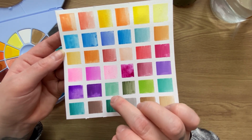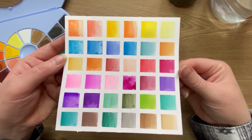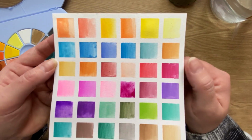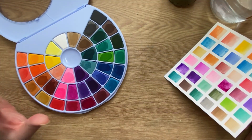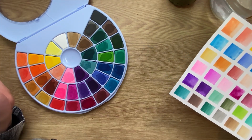I'd expect this to be a bit more vibrant. A lot of them look more vibrant till they dry, which isn't uncommon for watercolours anyway, so I won't fault them on that, but they're not quite as vibrant as they first seem. They're definitely children's watercolours. These are not professional grade. I wouldn't even say these are student grade.